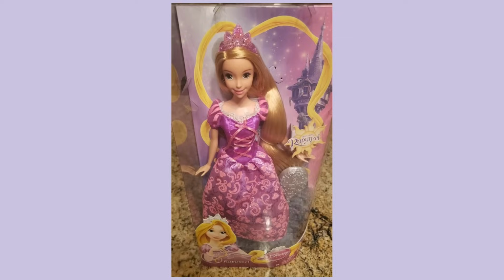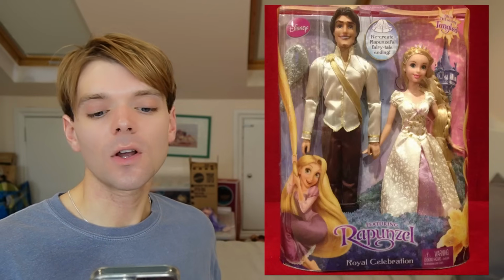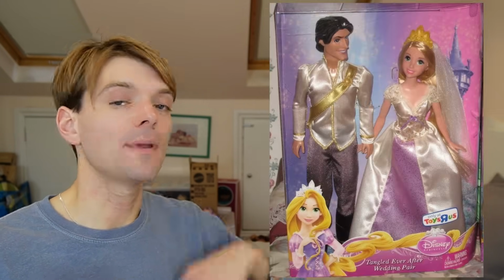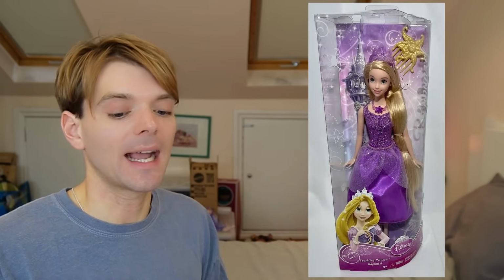the Disney Princess aesthetic. The first few dolls would actually have the Rapunzel logo as well as the Disney Princess logo on the box. Some dolls, like the Tangled Ever After dolls, would be released with the Tangled branding and then would be re-released with the Disney Princess branding. But after late 2011, Rapunzel would fully transition into being a Disney princess. Flynn would also get the Disney Princess treatment.